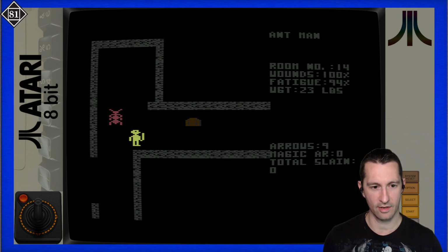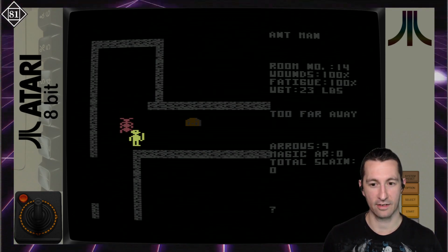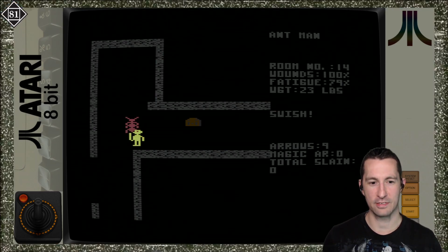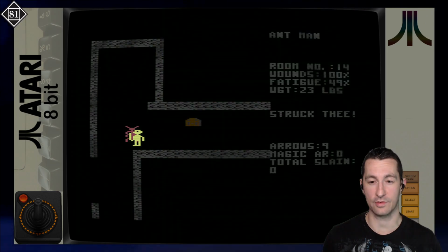Oh, there he is. Attack. I'm too far away. Okay, so I want him to get closer. Attack. Too far away. Attack. Kill. Kill. Missed. Swish. So I'm just hitting A. That's the attack. And so I continue to attack. This is playing out in real time, so it's not turn-based.